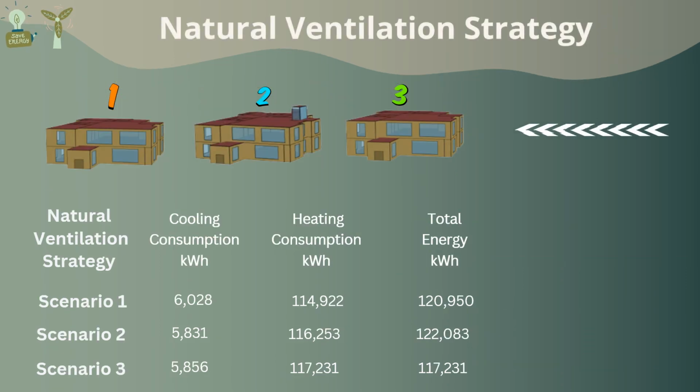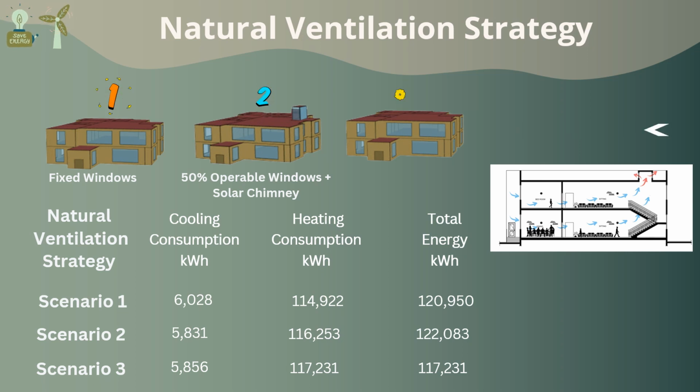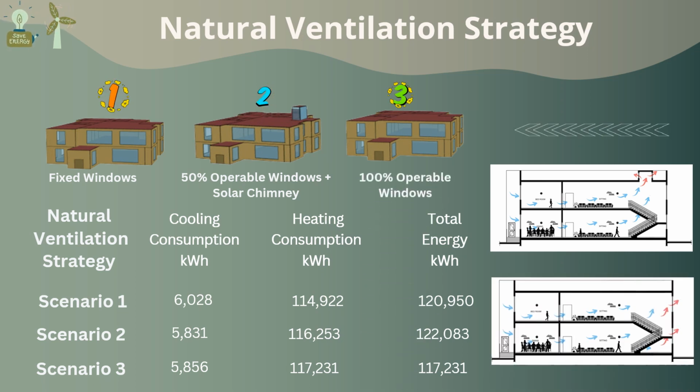In this research, the effect of natural ventilation was studied by 3 scenarios. In the first scenario, all the windows were fixed. In the second scenario, 50% of the windows were operable with adding a solar chimney. In the third scenario, all the windows were operable to ensure the cross ventilation in the building. The results showed that the second and third scenarios were efficient in decreasing the cooling consumption compared to the first scenario by 3.3% and 2.8%, while the heating consumption has been increased in the second and third scenarios.